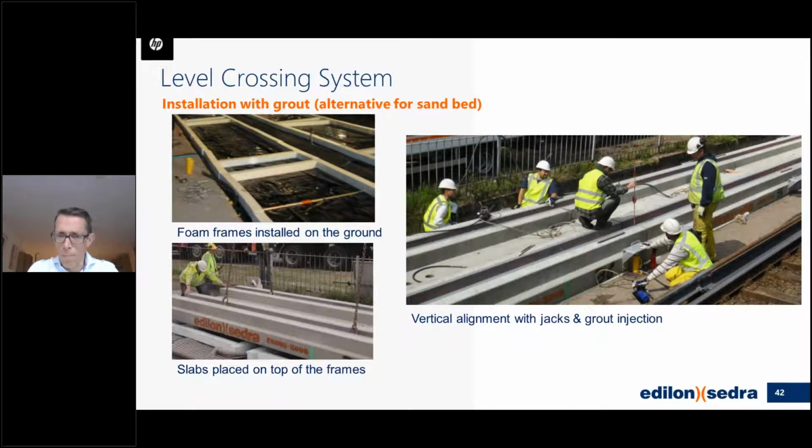Next, the level crossing slab is lifted by means of jacks, as you can see in the picture on the right, to the correct vertical position, and then the space under the slab is injected with liquid grout through holes in the slab. And then after curing, usually it's a fast curing grout, so within a couple of, let's say, 1 hour, the injection grout is settled, and jacks can be removed and moved on to the next slab. It's an alternative installation method for those cases where subsoil conditions are not so ideal.